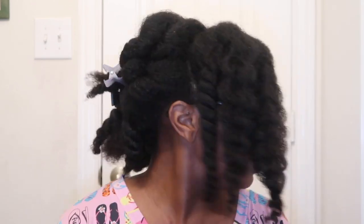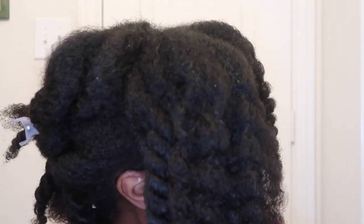The Cantu feels like I'm gonna have to reapply some more leave-in conditioner fairly soon, whereas the African Pride, I feel like I can stretch it longer, if that makes sense. Yeah, you could even look at the difference. Cantu, African Pride. All right, you guys, so I was right.